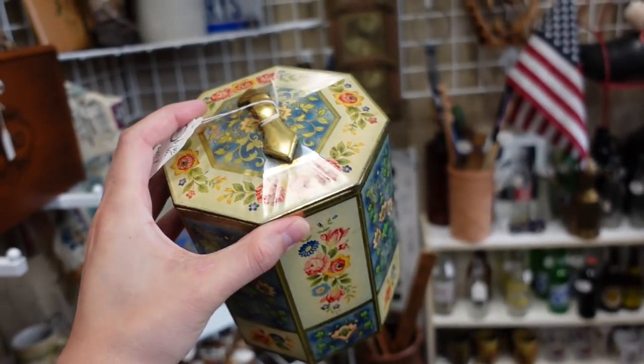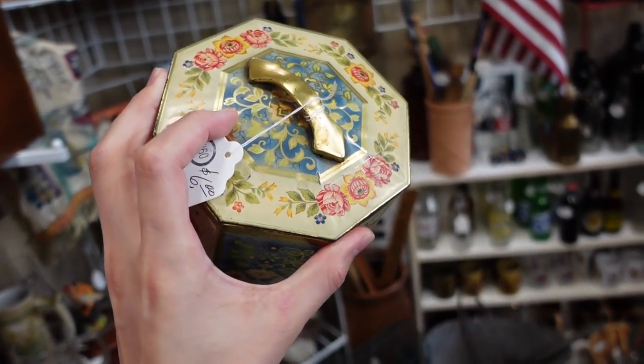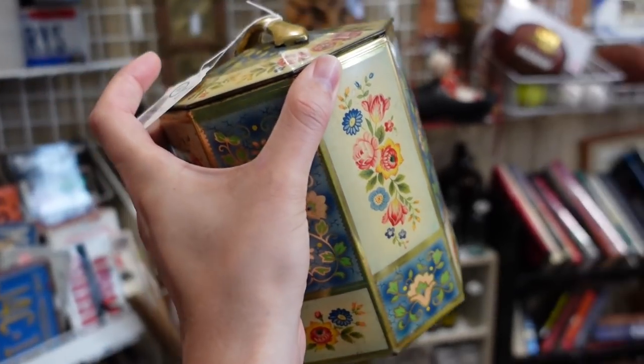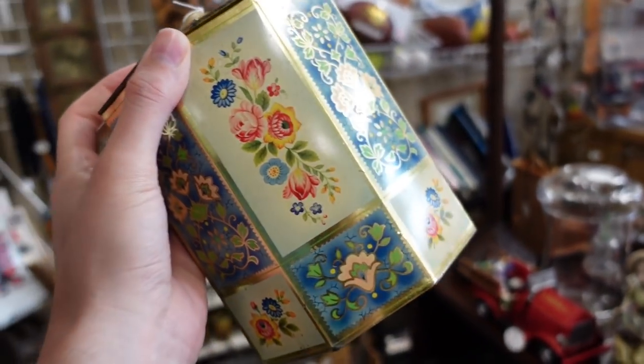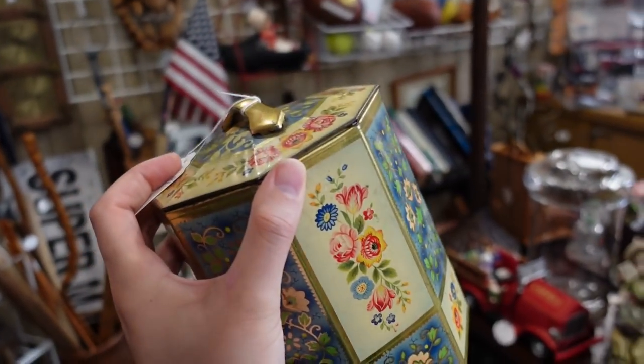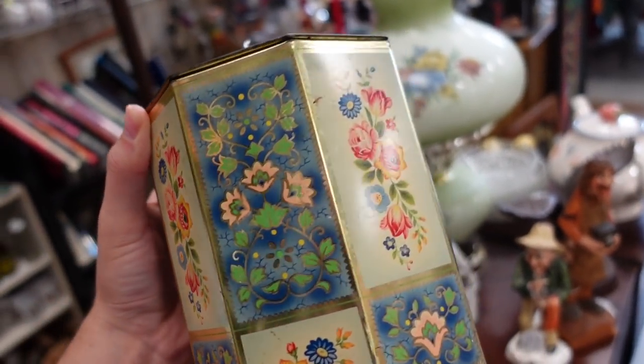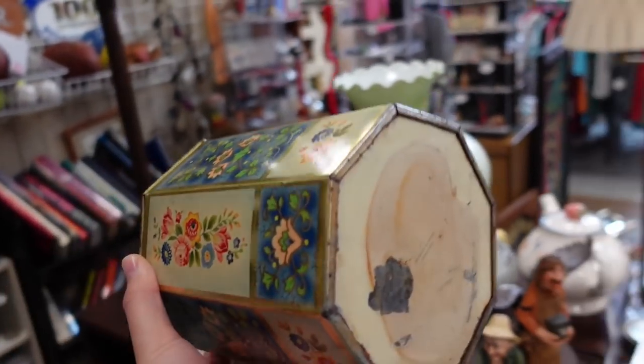I spotted another 10. This one's taller than the other ones I got. It's $6. Wait a minute, is this one just like the other one but taller? I think so. Or maybe a different shape. Yeah, a little bit. It's $6. I like the shape of it, all the angles. Should I do it? I don't know.